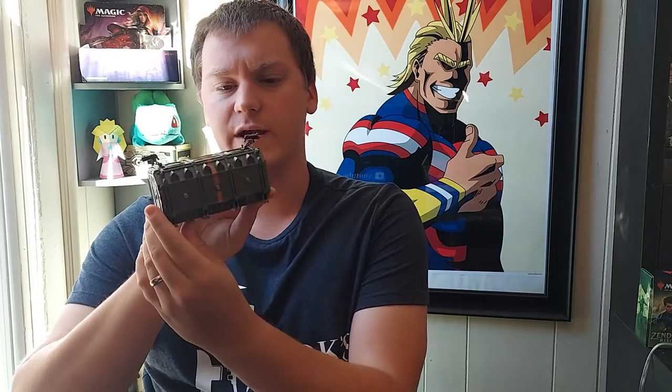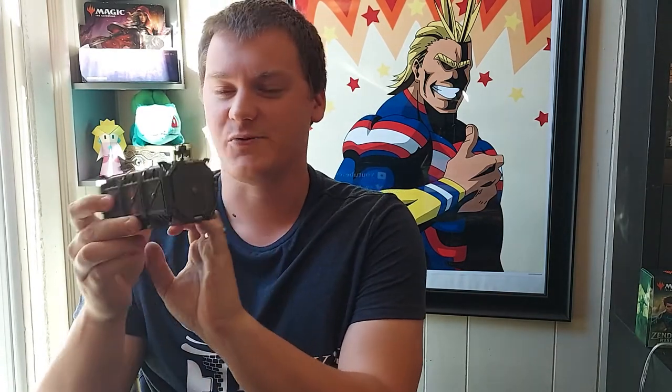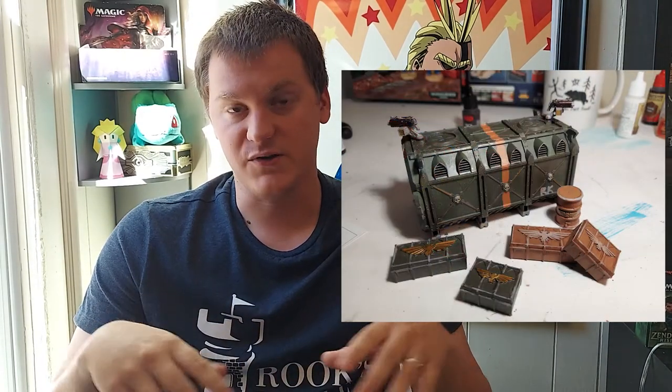We have this dirty green. See the storm bolts up there, there's the stripe. I really like painting terrain because it allows you a chance to just get grimy with it. So here's my sample crate, and then I also painted some smaller crates and barrels there.